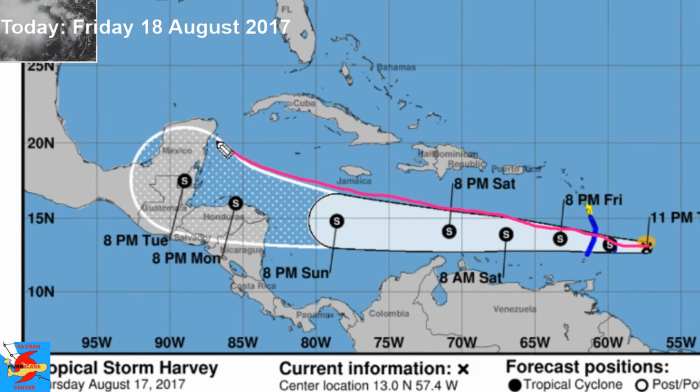There has been some chatter about that possibility once this thing gets into the Western Caribbean, and it's certainly possible, just depending on what the system does between now and, say, Saturday evening. During this time, it's crunch time for the system. We will have a better idea what the system will do once we see how it handles within this area.